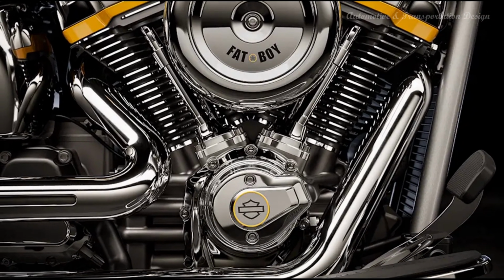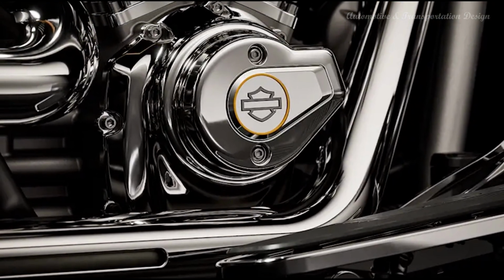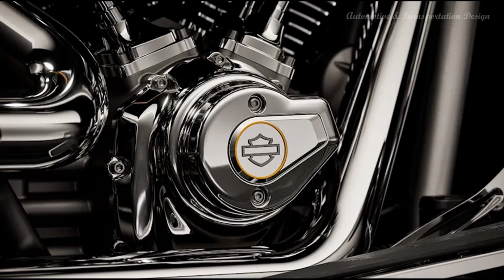Look closer, and you'll notice the nostalgic details: a leather seat backrest with fringe and lacing, and a black leather tank strap bordered with classic stitching. These vintage cues pay tribute to the legacy, while keeping the style razor sharp.